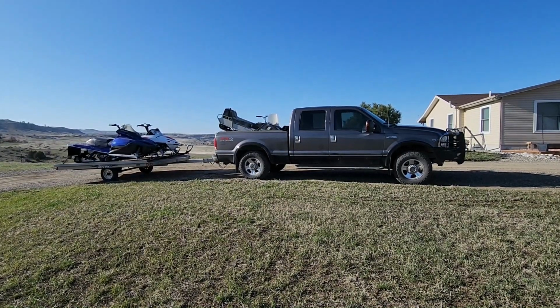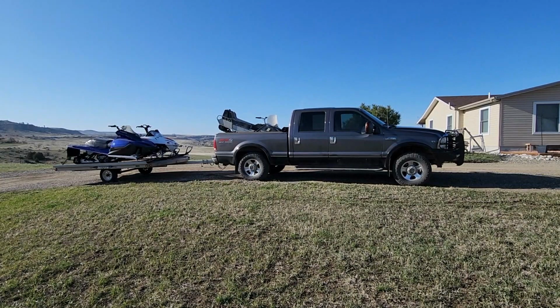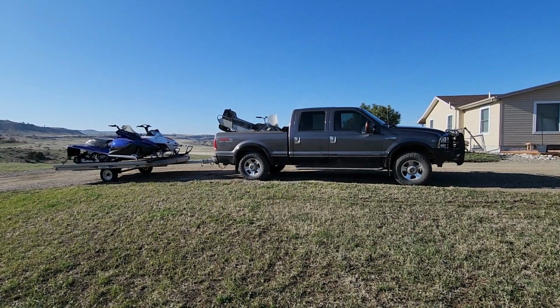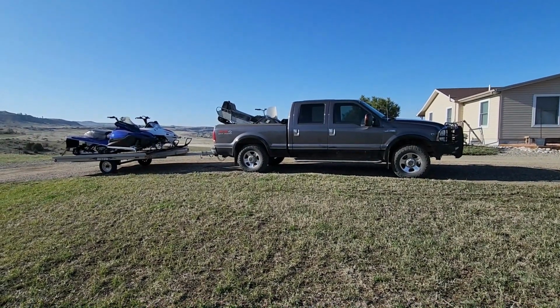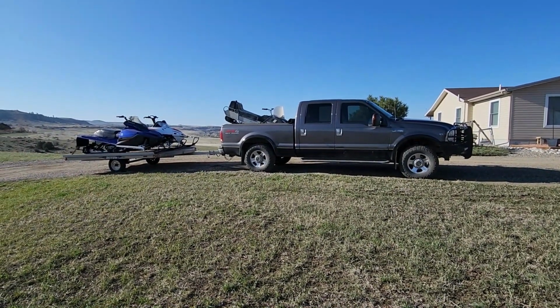Hopefully made some memories for the kids, and maybe we'll get some better riding in next winter, and hopefully we'll get that Colt going too, so we have one more sled to add to the herd.